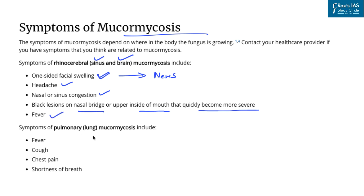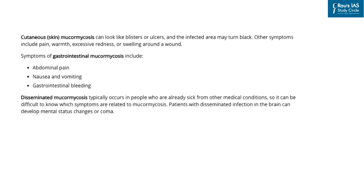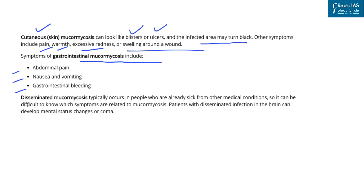Now, symptoms for pulmonary mucormycosis include fever, cough, chest pain, and shortness of breath. Now, mucormycosis related to skin looks like blisters or ulcers, and the infected area may even turn black. Now, other symptoms include pain, warmth, excessive redness, or swelling around any wound. And symptoms of gastrointestinal mucormycosis include abdominal pain, nausea and vomiting, and gastrointestinal bleeding.